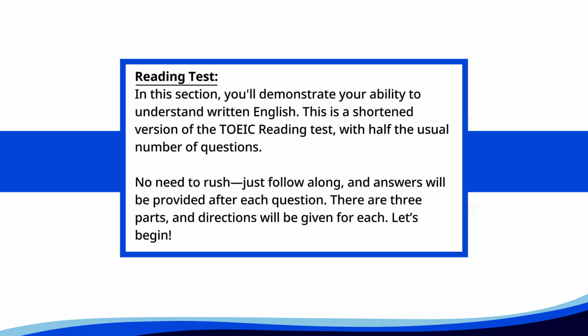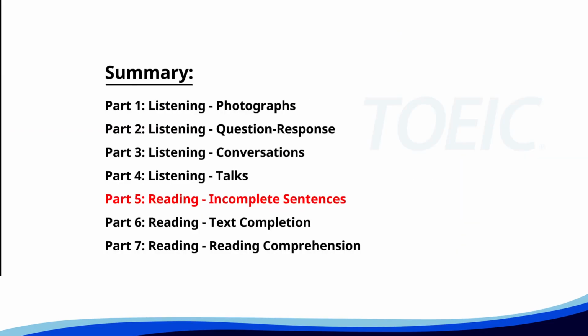Reading test. In this section, you'll demonstrate your ability to understand written English. This is a shortened version of the TOEIC reading test with half the usual number of questions. No need to rush, just follow along. And answers will be provided after each question. There are three parts, and directions will be given for each. Let's begin. Time for the reading section.